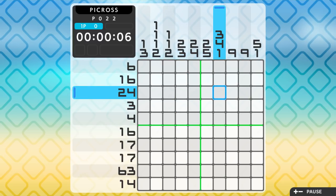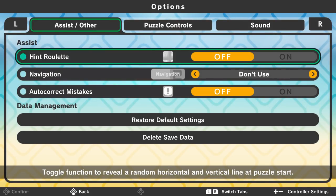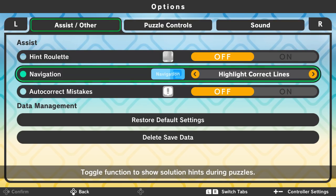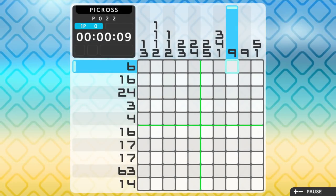And one of the folks in the chat before was mentioning that you can have it so that, in fact, I could just show you the option here. You can have it so that it highlights correct lines, highlights incorrect lines, I think that's the one. There's a thing where it'll automatically throw a hint in, but there's various things that'll sort of hint what you can do. And I don't like any of that stuff, so I turn all that off.